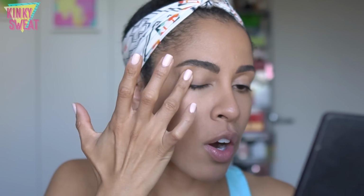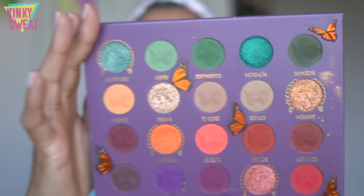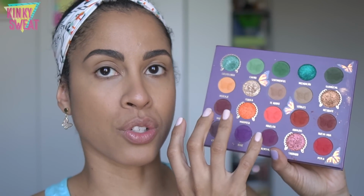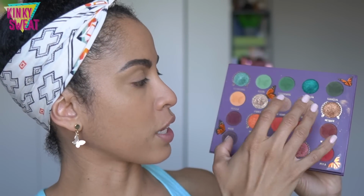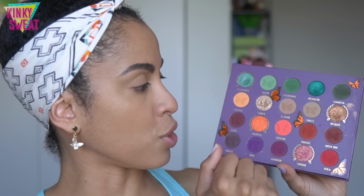Now, in regards to the formula, these shadows are made in Italy, and they're quite soft, softer than I think a lot of Melt mattes found in their 10 or 8 pan eyeshadow palettes. This is a pretty simple format to follow. You see each row has its own color story. It is monochromatic in that respect. Each row includes the matte and metallic shades, some 1, some 2.